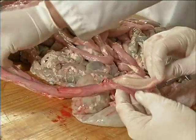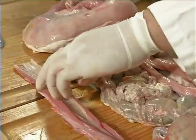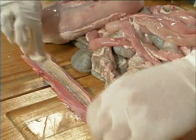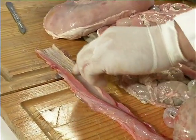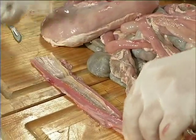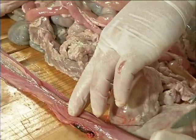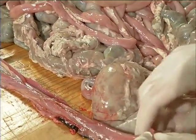Okay. So what I've done is, if you've seen, I've actually split it open. You'll see the white, and then you'll see the pink. That white is where the food travels down, and the pink part is actually the muscles going through the peristalsis movement, pushing the food down that white pipe over there.